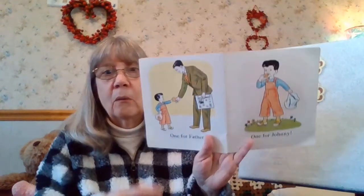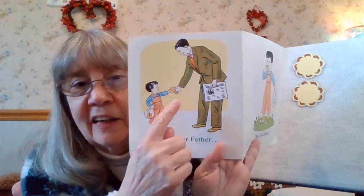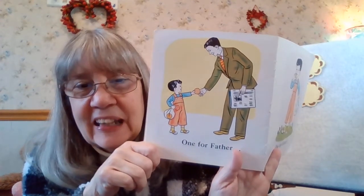Take away 1 cookie. How many cookies does Johnny have left? Just 2. Maybe he'll eat both of them. Oh. 1 for father, his daddy. He's given his daddy a cookie.